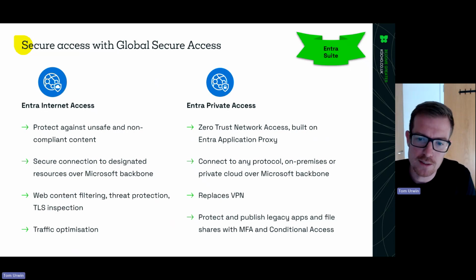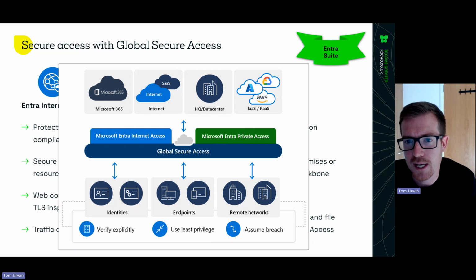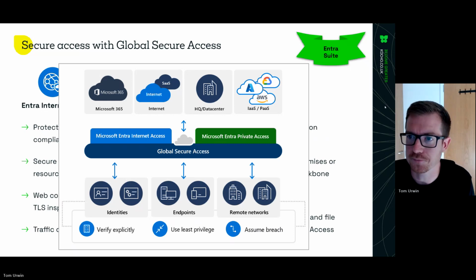So that's part of Entra Suite, and to see how the two of them work side by side, at the top we've got our different resources. M365 and Internet, as we can see, are more on the Internet Access side. And then we have Private Access for data center, private cloud, and on-premises requirements. All of this is under the Global Secure Access umbrella. And in all cases, we're verifying those identities, those endpoints, and even remote networks to ensure zero trust throughout the access journey.